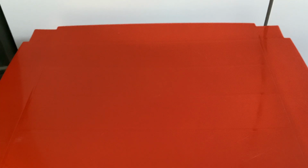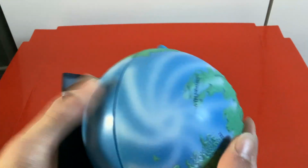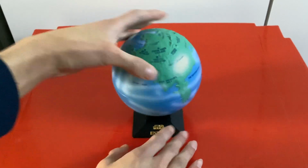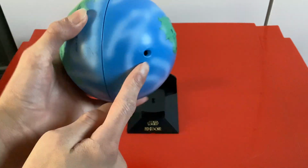It looks really good. It's a really nice blue colour. I really like the whole... I guess this is supposed to be like the clouds or storms or something. It's quite cool. It's really nice. It's got a bit of sand there as well. Really nice texture.